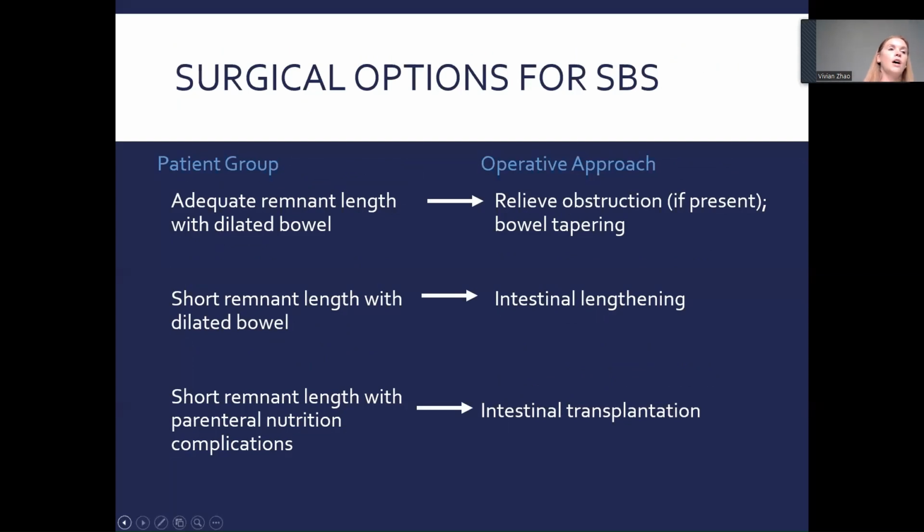So what are the surgical options for short bowel syndrome? Some patients do require surgical intervention in addition to medical management. So this is a slide that shows some of the approaches for the different patient groups. If you have a patient with adequate remnant bowel, adequate length with dilated bowel, the operative approach is going to be just to relieve the obstruction if there's one present, and then possibly bowel tapering.